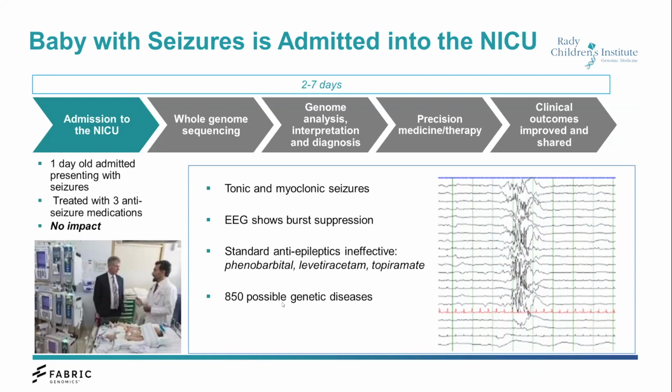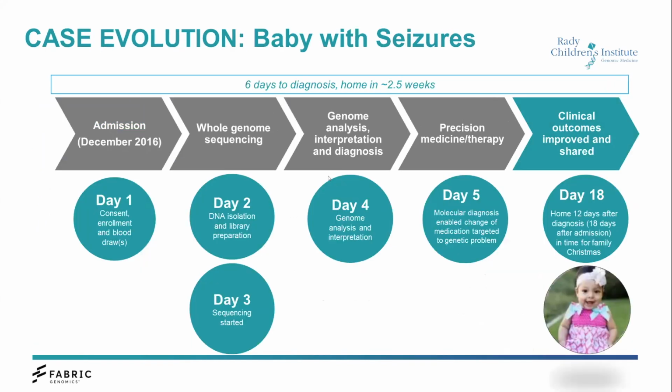There was another baby that came into the NICU at 1 day of age with tonic and myoclonic seizures. She was treated with anti-seizure medication to no avail. That's when rapid whole genome sequencing was indicated. Here's the full evolution of this particular case. With the new genomic sequencing technologies, this analysis probably would be even faster. But let's take a look.